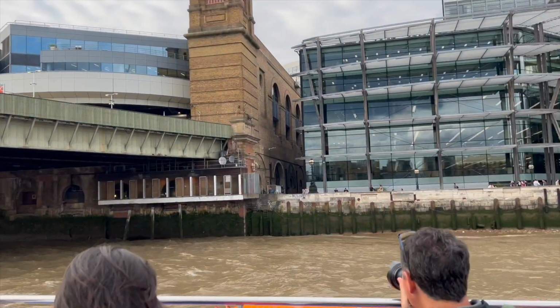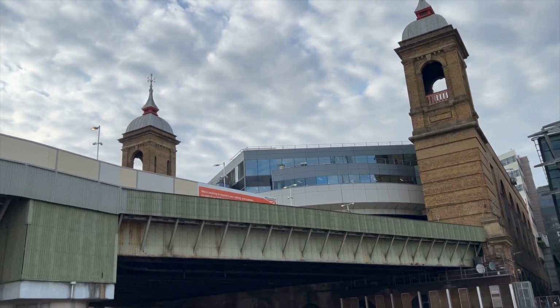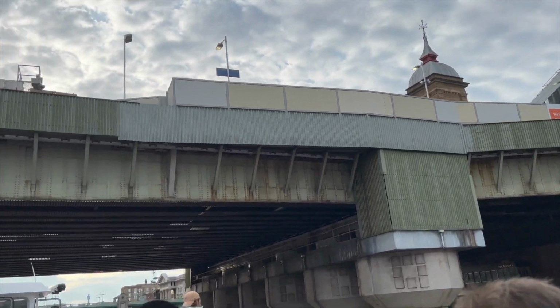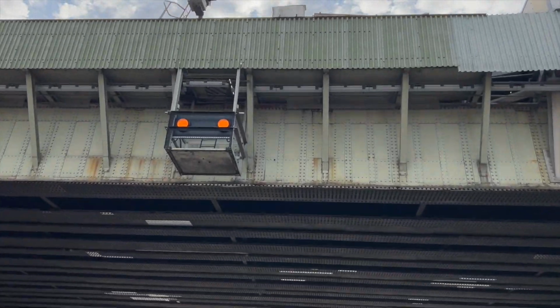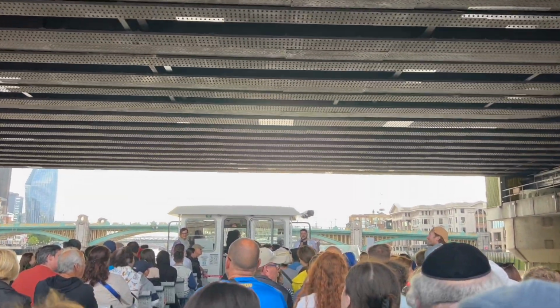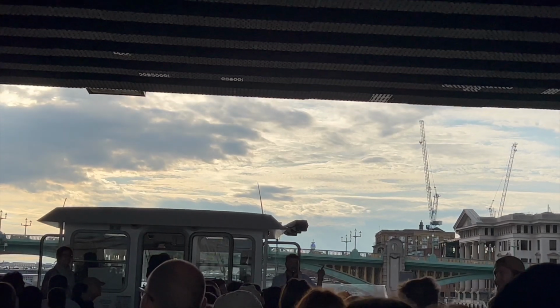Some days, the views are better than others. Some days, we will turn this boat around multiple times. Let's go and have another look. Some days, I wish I never pointed that out. Believe me when I say that.